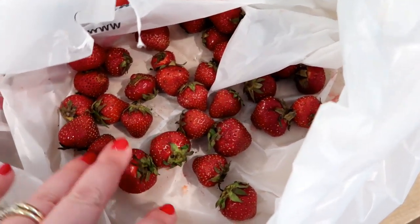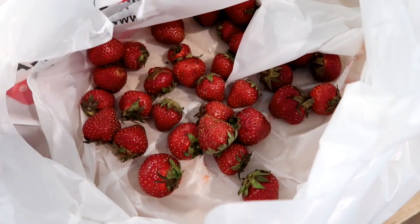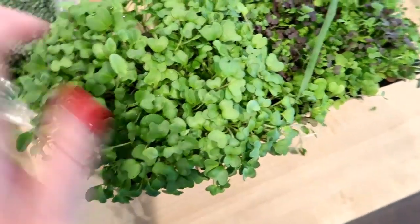But yeah, I would have bought more, honestly, but I didn't want to take away from other people. I felt like I would be greedy if I just bought like 4 boxes of them. Plus they were $4 a box. So anyway, got those. I got these microgreens.